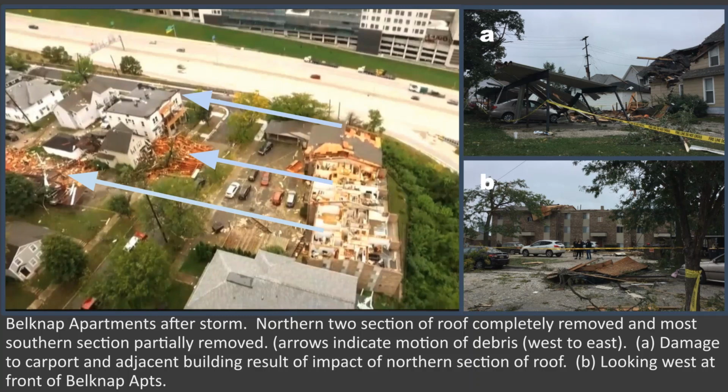Had those big wads of phone and cable wire type cables below the electrical lines. And there's a carport over here, which you can see in A on the right here. You can see some of the roof sticking out of it. And now I'm facing in B, standing on the road in front and looking back at the apartment complex there.